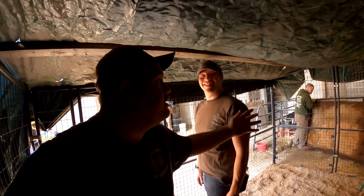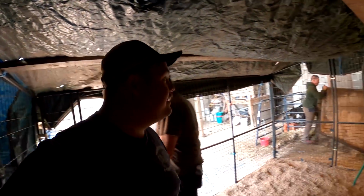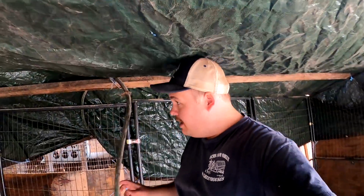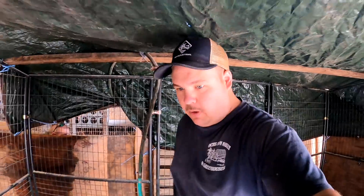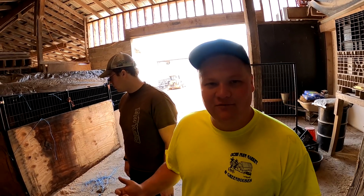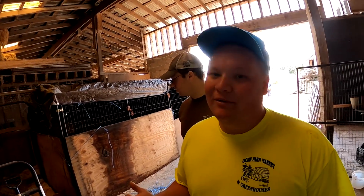We just got the tarp put on our little chicken pen here. Well, yeah, it looks pretty nice. This is actually where Joel's gonna live. We've got the sawdust in, we've got the protection over the top. And all we have to do is hook up our watering system and get our feeders in here, and we're ready for the chicks. Is this the first time we ever got the pen done before the chicks got here? Because normally they show up and we're like, oh, gotta build that quick.